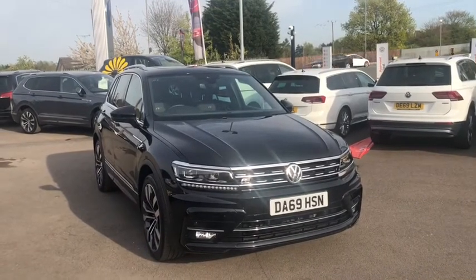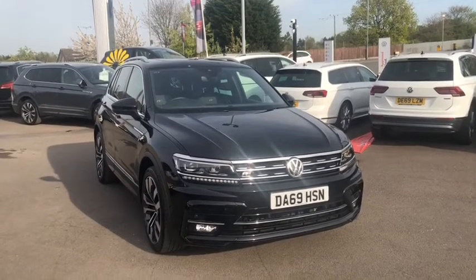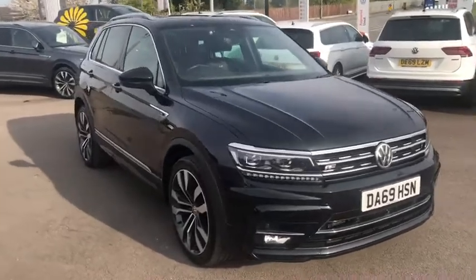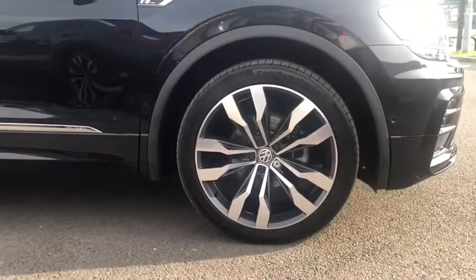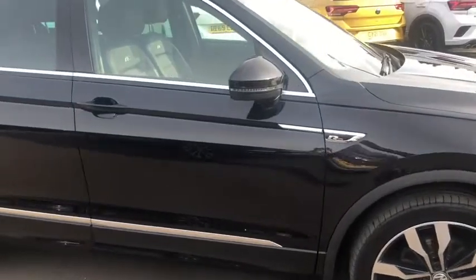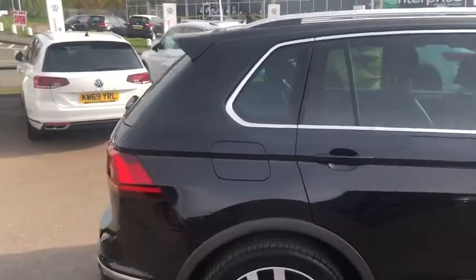My name is Shannon and today I'll be giving you a tour of this stunning Volkswagen Tiguan R-Line finished in a deep black pearlescent paint. This is the 2-litre diesel DSG that has covered just under 11,000 miles from new. You've got your alloy wheels with the R-Line detailing around the car. This car also comes with an electric panoramic glass sunroof, perfect for the weather at the minute.